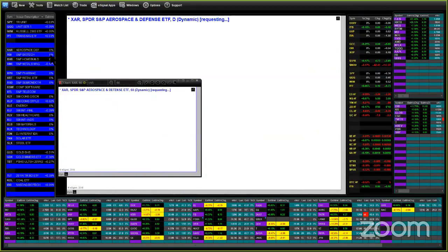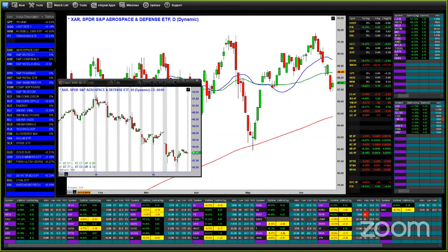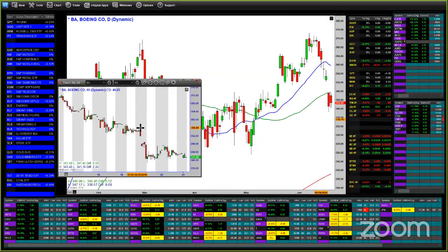Aerospace and defense is getting a little pounded here. We knew that was likely to come when the breakout failed. But Boeing, on the trade news, got shellacked, and that's the leader in that sector. We'll have to see where it goes from there.